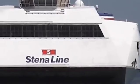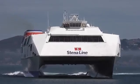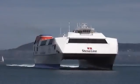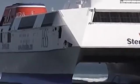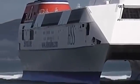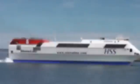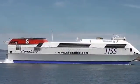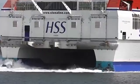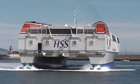The main feature of the HSS 1500 is its high speed, which can reach 40 knots. This water transport, which in fact is a ferry of a new generation, is built on the principle of low water plane vessels and has the architecture of a catamaran. The length of the HSS 1500 is 126.6 meters. The capacity is 1,500 passengers and 375 cars.